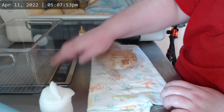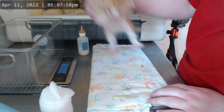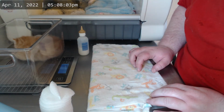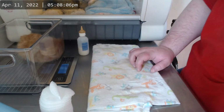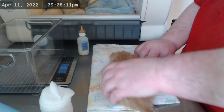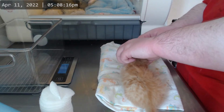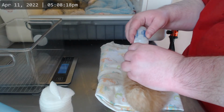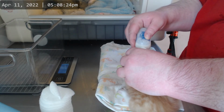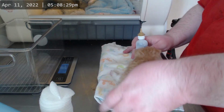All right, let's get a weight. These guys are not too tiny. 10.4 ounces. Not too tiny. They actually look about 3 weeks old to me. I'm going to offer them a bottle, but they probably are not going to take it this early.